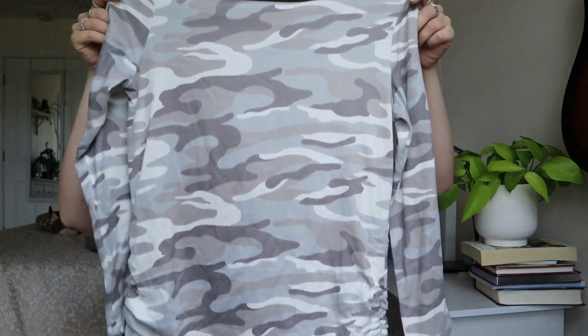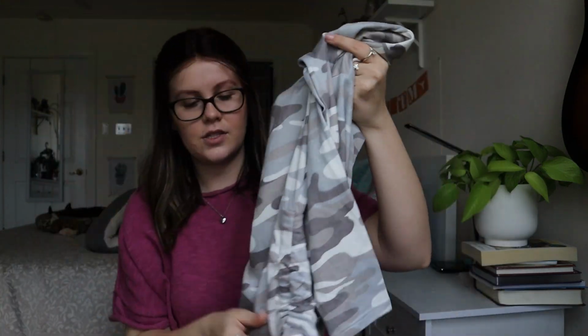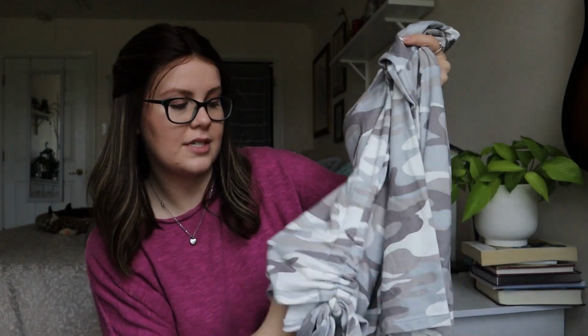This one is Derek Heart. I have sold a lot of Derek Heart stuff before, but more of their more substantial pieces. This looks like a camo, kind of lightweight sweater. It's hooded, and it also has these really cool scrunched sides.